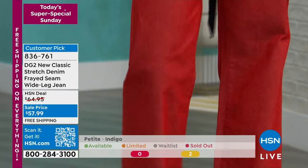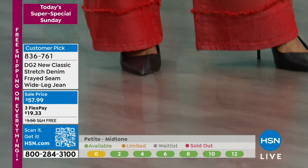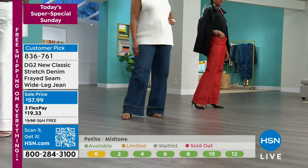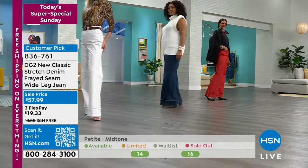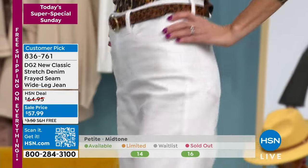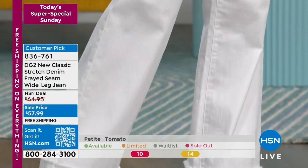I know they're limited. I know the sizes are broken. A humongous customer pick on this. And it's all done in new classic stretch. So you stay true to size, free shipping, free shipping, free shipping, which is amazing. And it is stretchy and comfortable and beautiful, the denim. And if you need sort of an update to your jean wardrobe, you've seen all the denim trends come and go over the last 20 years.